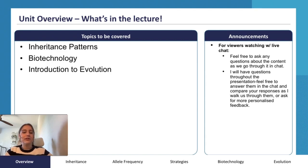I'll give you a quick introduction into each of these topics now so that you have some idea of what to expect. Inheritance describes the ways traits are passed down between generations, with genetic information passed from parent to child. Think back all the way to grade 10, where you would have looked at Punnett squares and pedigrees. That is actually the foundation for this subtopic.